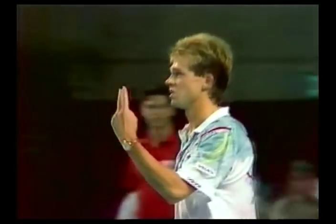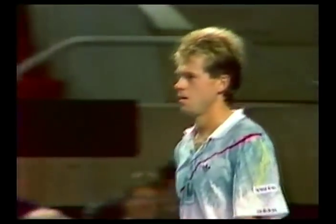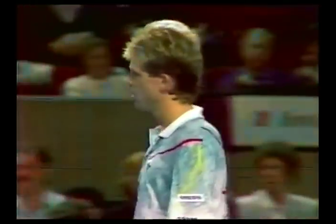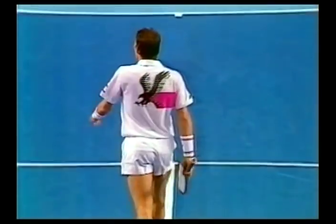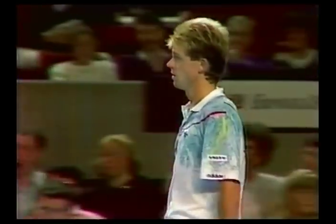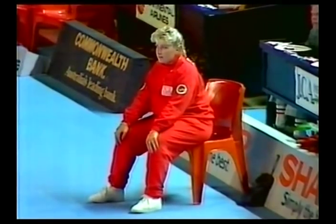Well, Edberg going to appeal again here. And Ivan's coming up to look at another mark. No, he's straightening the net, but Stefan clearly upset with the base linesman here. It's been two very close calls on big, vital points.